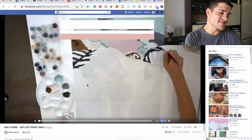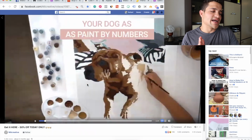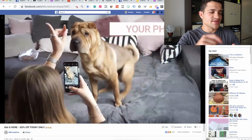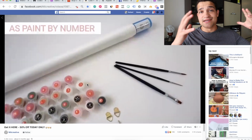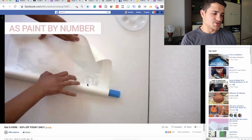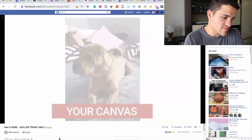For the fourth product is this little painting, your dog as a paint by numbers. So you can see the person takes a picture of the dog, and then the dog is basically a painting. They're going to show it right now. I'm just going to show the video here.